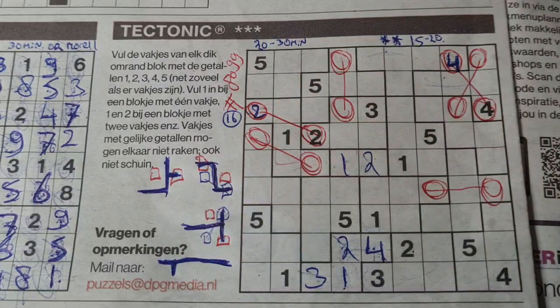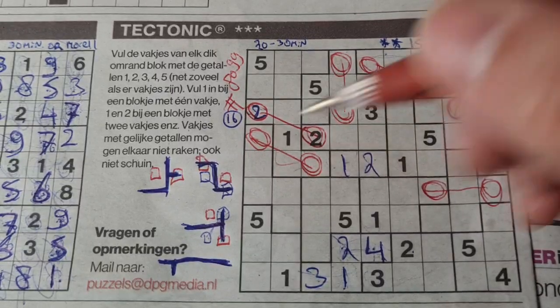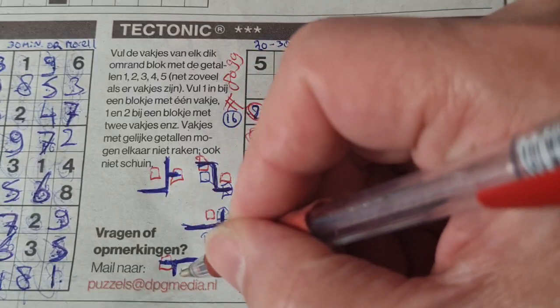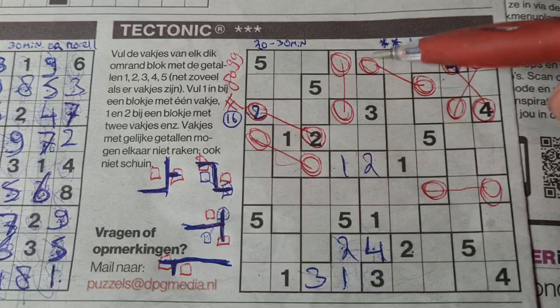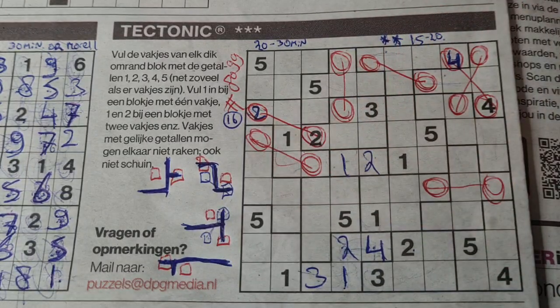Remember, this box has the same number as that box. This box has the same number as that box. Do we have more of these kind of shapes? No, only one. Then the following shape, how about this shape?